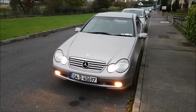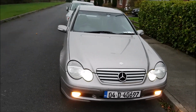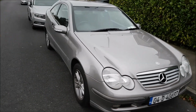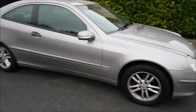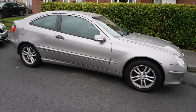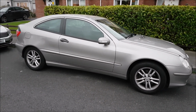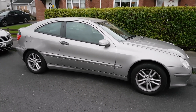So we got to bring it to Dublin today, up and down the motorway. So we had about 2.5 hours drive time, and 80 mile an hour all the way there and all the way home, and she gave me back 38 to the gallon, so I can't complain about that.